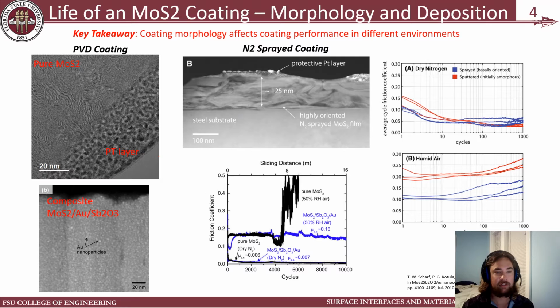So the key takeaway here is that coating morphology can affect the coating performance, both with overall friction coefficient and wear life, especially depending on the environment they're operating in.